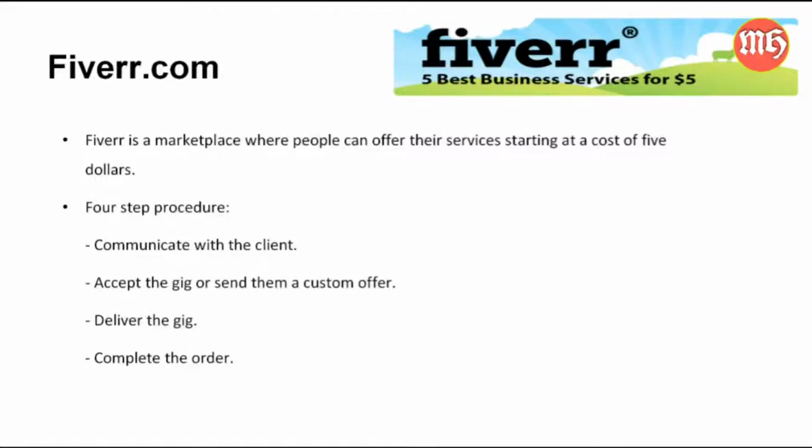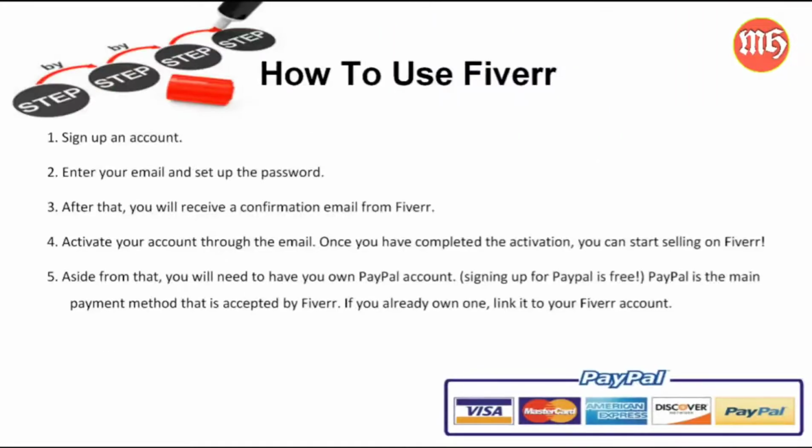The concept of Fiverr is straightforward. As a seller, remember this 4-step procedure. Communicate with the client, accept the gig or send them a custom offer, deliver the gig, complete the order. How to use Fiverr? Fiverr is extremely easy to navigate and use. The website design is clean and clear that even first-timers can understand the concept easily in no time at all.